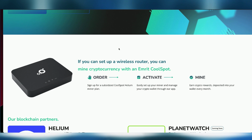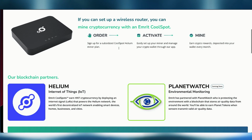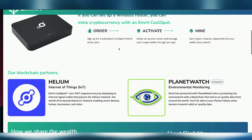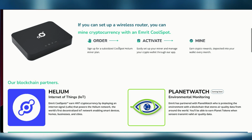The value of working with Emrit is that, especially for the retail customer, we really give a white glove service. So you get a unit from Emrit, we'll cover the warranty, the returns, the hardware failures. We give our customers special software and add-ons, and we really try and make the service extremely seamless for the average retail person.